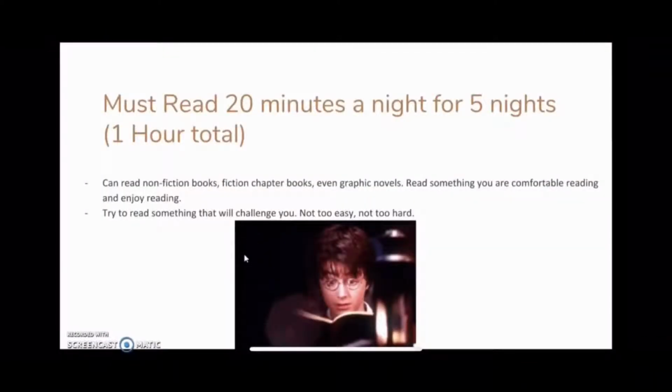So the first step of your reading response log is that you must read 20 minutes a night for 5 nights, or 1 hour total. So that means if you want to read 40 minutes one night, well, you just got 20 minutes to do the rest. And remember, these are due on Wednesday, so you have a whole week. You really have 7 days to do this.